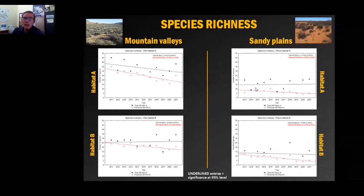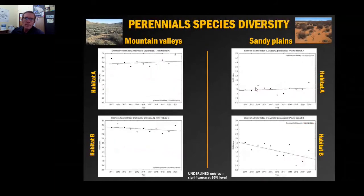Species richness. So total species richness did not change significantly over time, but if we look at perennial species richness in all four of the habitats, there was a significant decline over time. And then if we look at Shannon-Wiener index of diversity for perennial species specifically, there was no significant change over time. It was very flat, except for one of the sandy plains habitats where there was a significant decline in time.